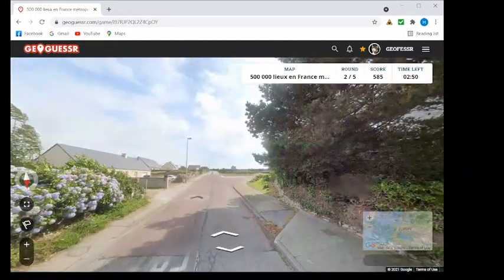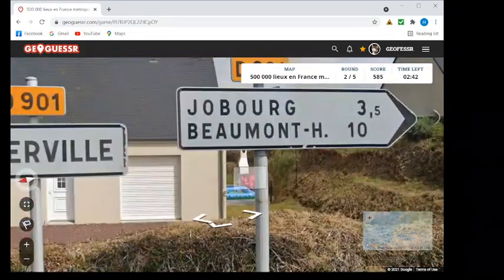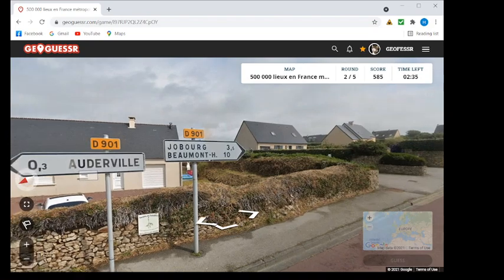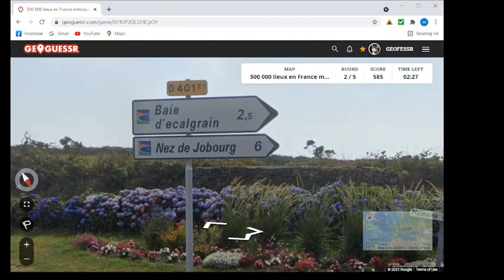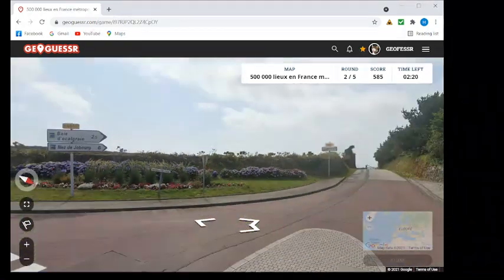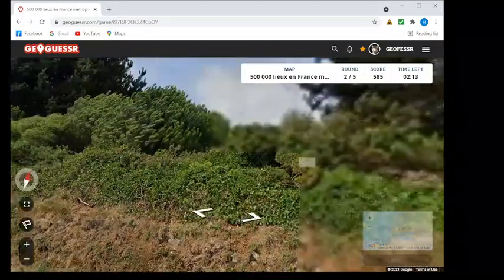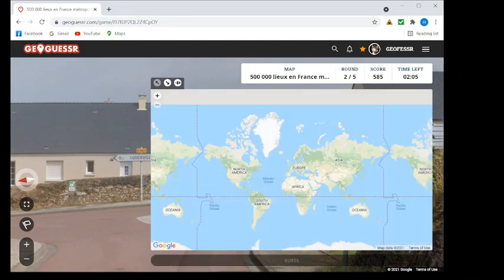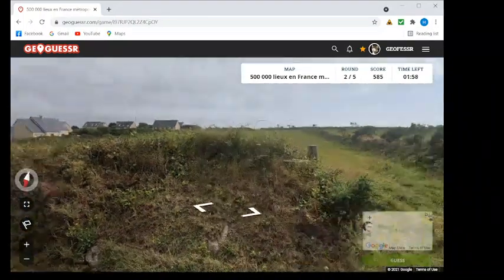There's some of the directional road signs. We have Joburg, not the one in South Africa. We have Beaumont, H. We have Hauterville, which is only 300 meters over that way. Nez de Joburg. Nez means nose. Bay de Calpin. Bay means a bay, so this looks like it could be, oh yeah, Hauterville ends here. Hauterville starts here, okay. Beaumont. I think there are a bunch of those, and on the side it's Beaumont hyphen H period.